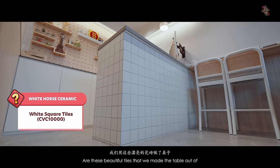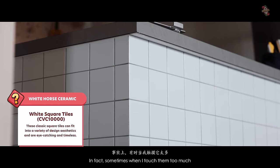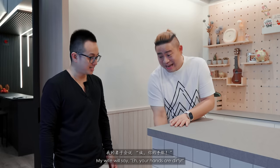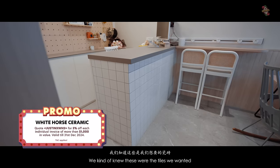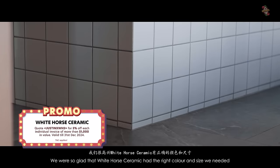Again, to give that cafe feel are these beautiful tiles that we made the table out of. These are from White Horse Ceramics. In fact, I sometimes touch them too much. My wife's like, hey, your hand dirty! We kind of knew these were the tiles we wanted. I was so glad that White Horse had just the correct color and size that we needed.